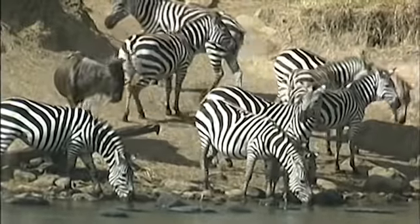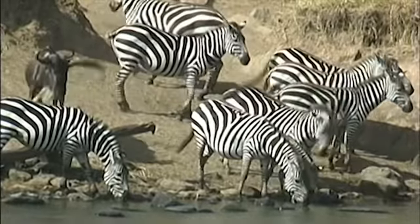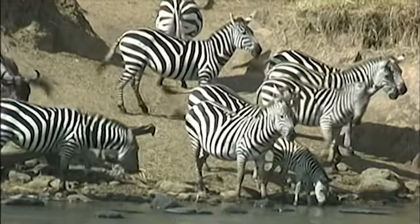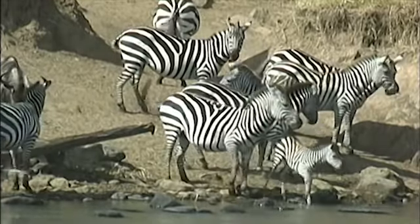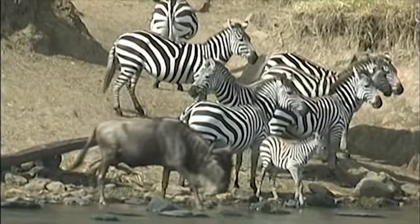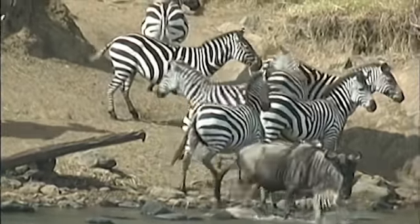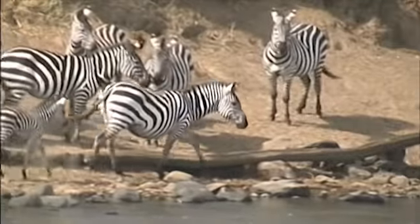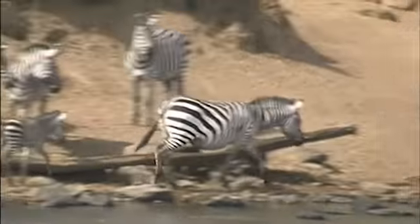Here you see how the mare doesn't want the wildebeest to come anywhere near her colt. The stallion is on this side of the river and he's calling them to come join him.